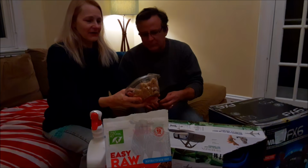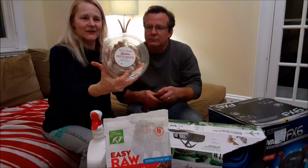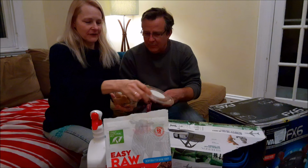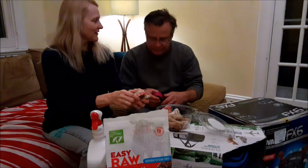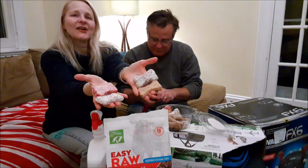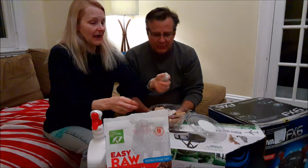And next, we've got the Merry and Bright Frosted Biscuits. Frosted dog biscuits, that is. They look really quite delicious, I have to say. Are you tempted to try one? Yeah. I am. They look very natural and healthy. We have 13 of the 14. That's pretty good.